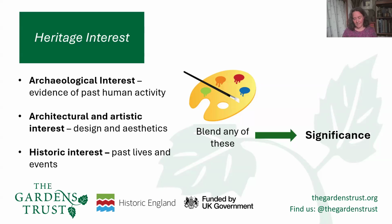In legislation and designation criteria, the terms special architectural or historic interest of a listed building and national importance of a scheduled monument are used to describe all or part of what in planning terms is referred to as the identified heritage asset's significance. So in other words, in the Register of Parks and Gardens, the special historic interest actually means special significance.